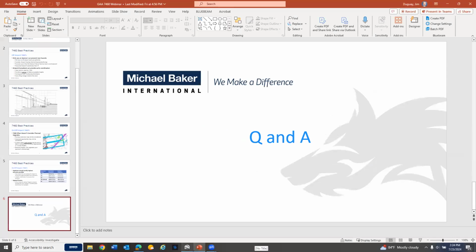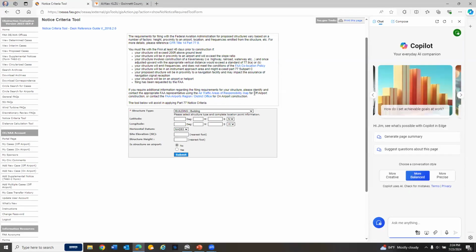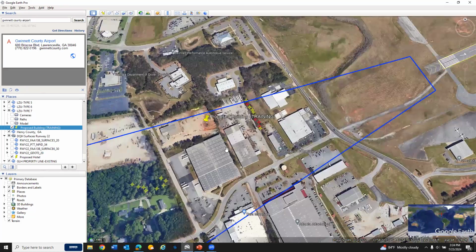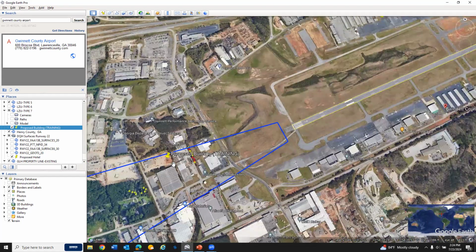With that, I think we're about to get into Q&A. I did want to show one example, still got it up here, of how to file the notice criteria tool. If this is not on the screen, please let me know. Let's say I'm going to use Gwinnett County Airport as a guinea pig, and let's say you've got a proposed building off the end of the runway and you want to do a quick evaluation to tell them whether or not you think this is a good idea.